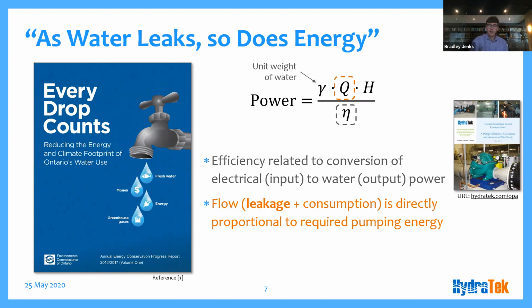And then this project looks at total system demand being directly proportional to the amount of energy required, with leakage being a component therein. As well, if we look at the total lift that we need to overcome in our systems, note that as we increase the demand, so as leakage exists in the system, the dynamic losses also increase. So we need to overcome that energy as well.